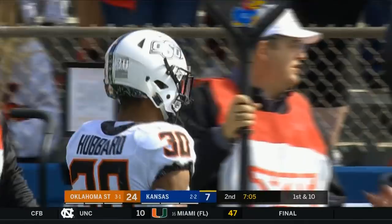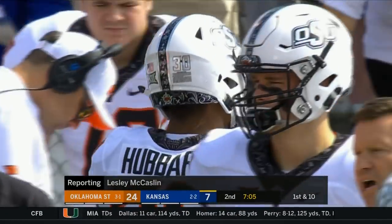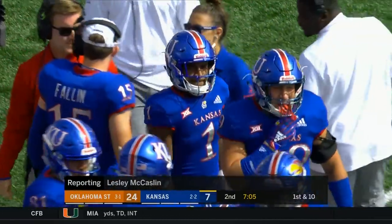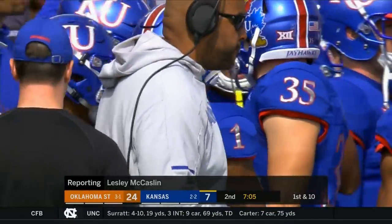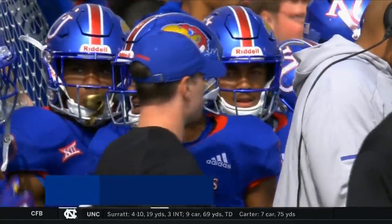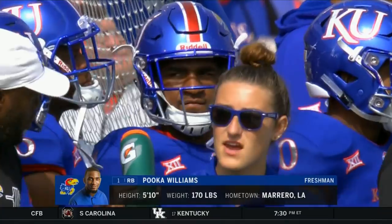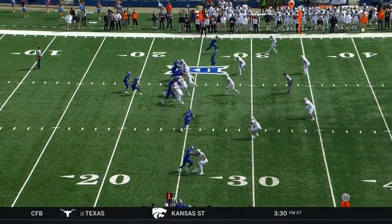Leslie McCaslin with a report on Puka Williams. Okay, so get this, guys. Puka Williams doesn't have three toes on his right foot. Not something he likes to be publicized, but this came from his running back coach, Tony Holt. The first game, his foot kept slipping because his shoe was not fitting correctly. So Holt told him, look, Puka, you can go get shoes in different sizes. And Puka said, no, there's no way I can ask that. And they said, yes, at Kansas, you can.